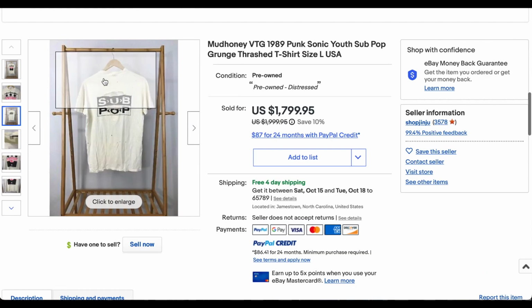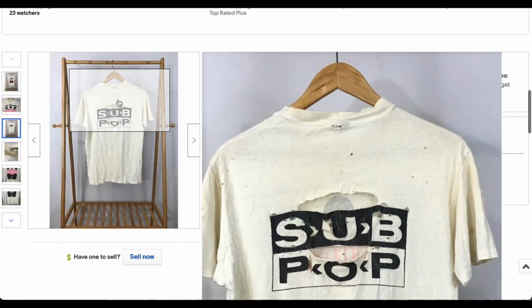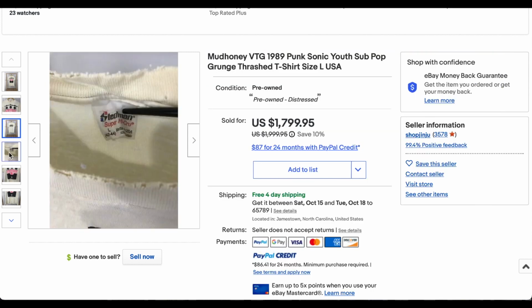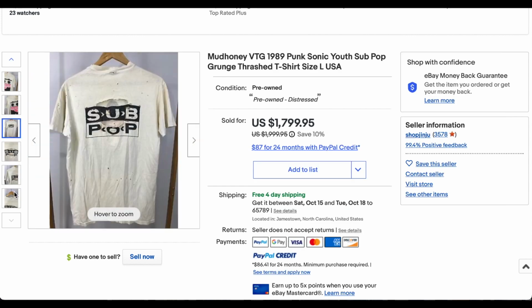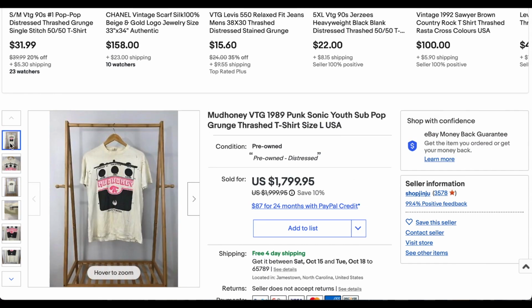Looks like a big giant rip on the back, but this one is a hard t-shirt to come by. Yeah, look at that big old hole in the Sub Pop. That's kind of wild. Looks like it's almost intentional. Yep, on the Stedman. This is a crazy t-shirt. Super rare. I don't think we've seen a Mudhoney t-shirt on this list ever, but not because it's not valuable, just hard to come by.